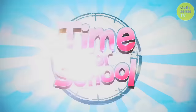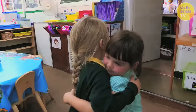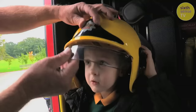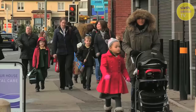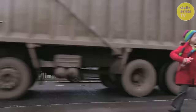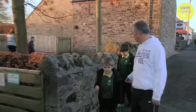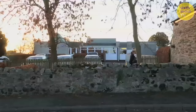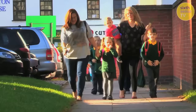It's time for school. And these children are going for the very first time. You can watch as they make new friends, learn, discover and play. The children go to two very different schools. One is in a big city and the other in a country village near the sea. Today we're going to the school in the big city. Are you ready? It's time for school.